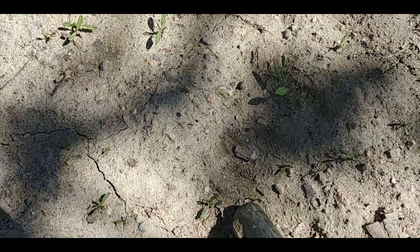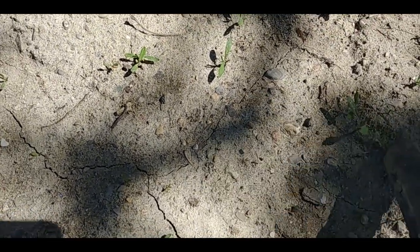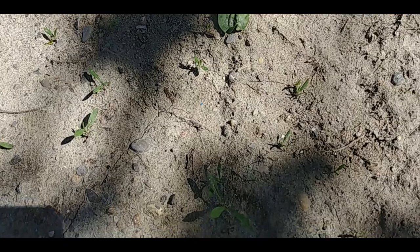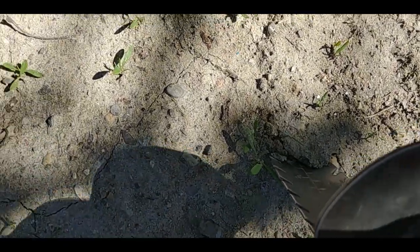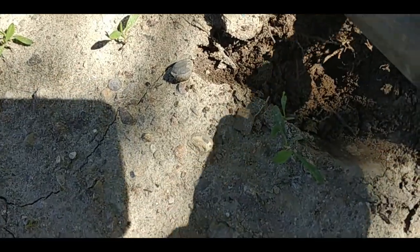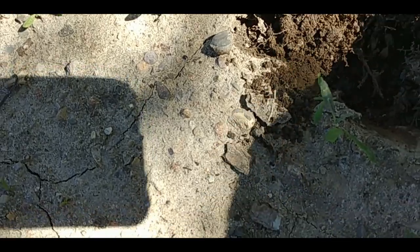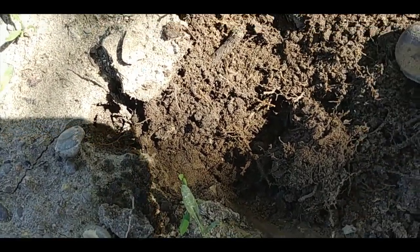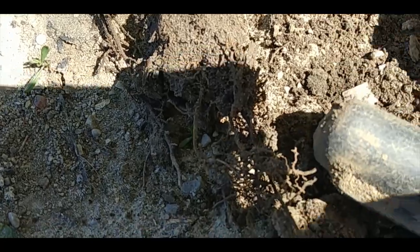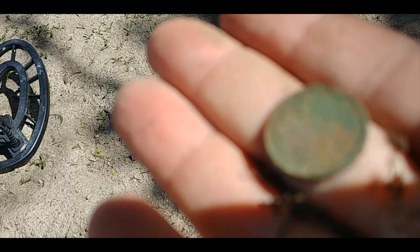This ground is rock hard. I'll have to check it again with the detector. There it goes. Yes, it is, my friends. It is the first coin of the day.